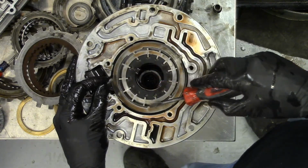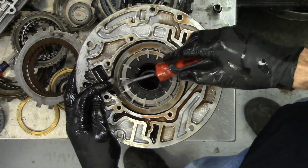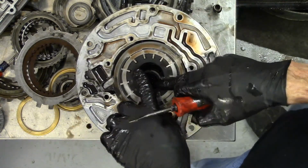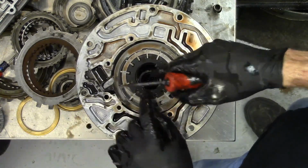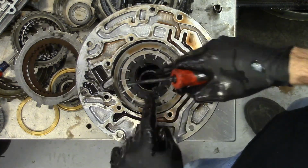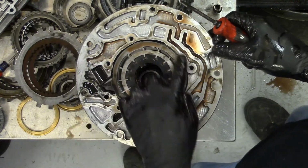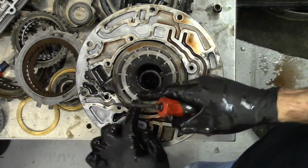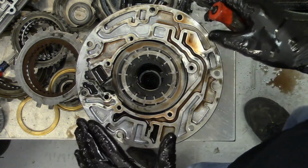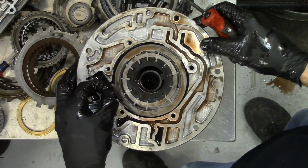Now it can't suck fluid in as well, and it can't squeeze it out. Maximum output is like this, where as this is rotating, the area expands, that creates a suction, and then we squeeze it. And minimum output, it's equal all the way around, so when this thing's spinning, there's no desire to suck fluid in. So that's how this transmission regulates pressure. It controls the output of the pump.